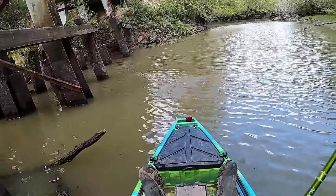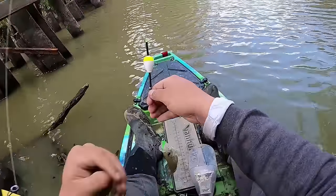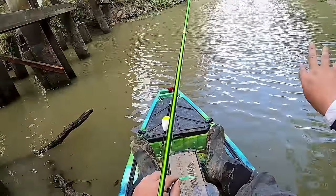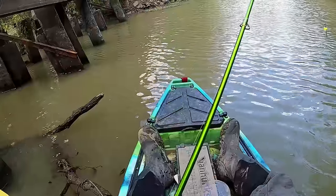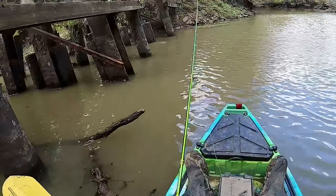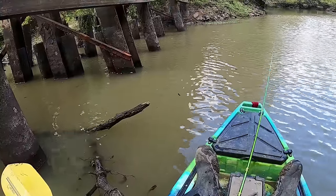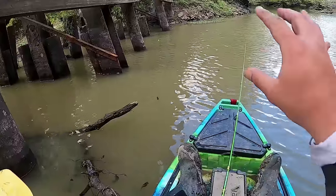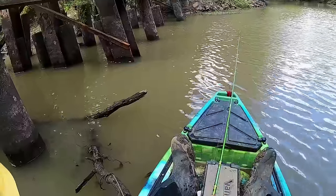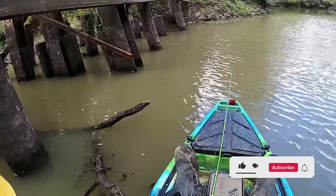There he is. Oh gosh. Hey guys, went closer to the railroad trestle, smaller fish. Now guys, I'm not saying you can't catch big fish underneath bridges and railroad trestles. I'm not saying that. But in this case, I'm letting y'all know from what I have seen today, that has been the case. All of my bigger fish have came in that little area, that little hole right there. I think I had one earlier right over here where I'm at now, but wasn't underneath.